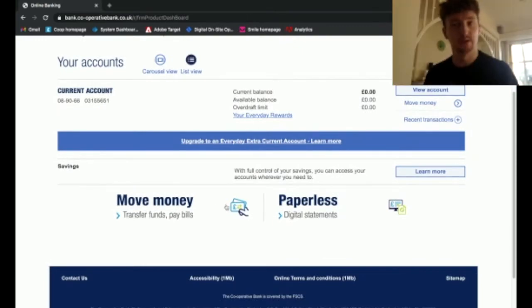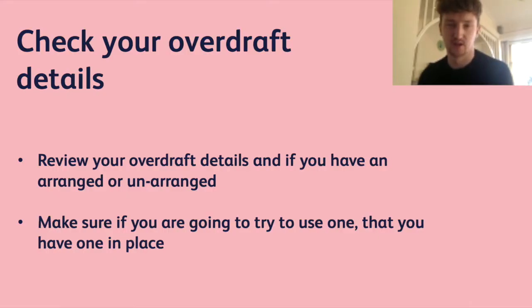So tip number two is checking out your overdraft details. No one wants to use their overdraft if they don't have to, but it's important for you to check if you have an overdraft set up, whether an arranged or an unarranged one. Cash-minded customers won't have one. And just to make sure, if you're planning on using it, that you have one in place already.